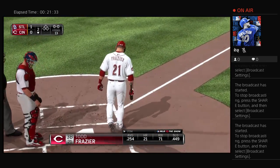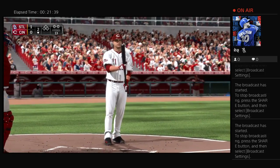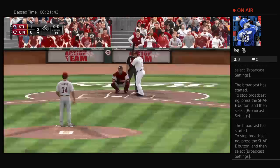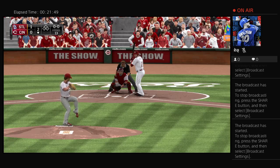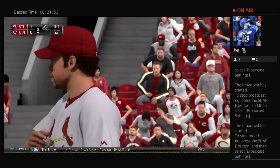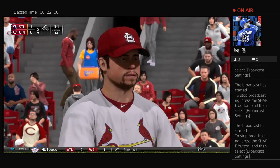Todd Frazier will come forward now, back in the lineup after being used as a pinch hitter last night. Now here's the first pitch. In there, no balls and a strike. Yeah, and in a good hitter's park like this one, it's going to be even more important than usual to keep that fastball down. That's right where he's got to be living.